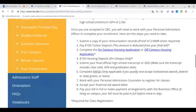Once you are accepted into Central Baptist College, you'll have to turn in your immunization records. You have to pay a $100 tuition deposit. If you're going to be staying on campus, you have to complete the housing application, and they have an on-campus and off-campus housing application. You have to do a $150 housing deposit if you're going to stay on campus. Submit your final official high school transcript or GED. Complete your FAFSA, and work with your admissions counselor to register for classes. Accept your financial aid and make arrangements or pay your bill in full.